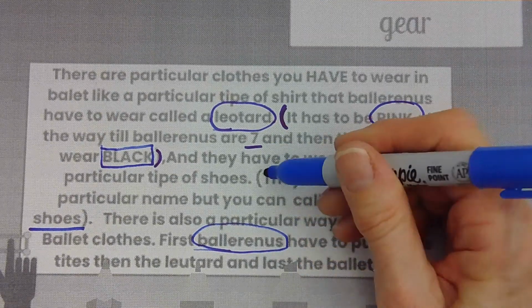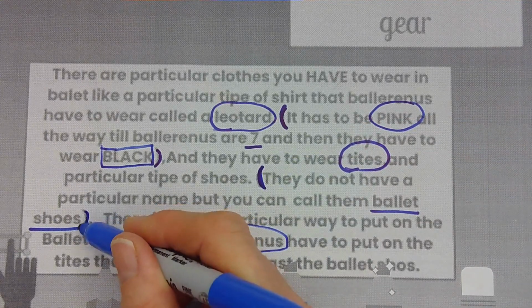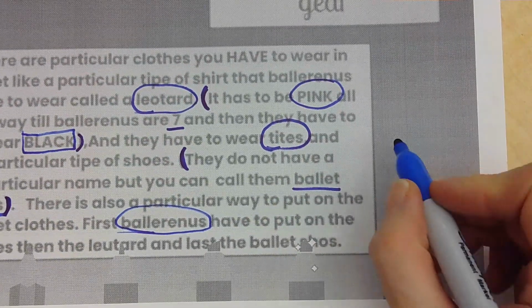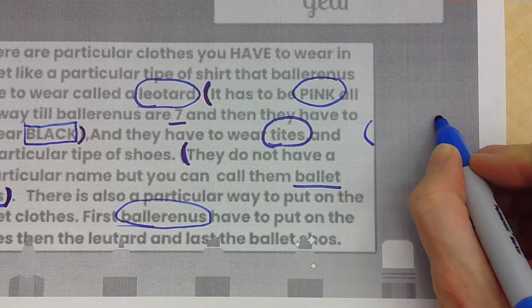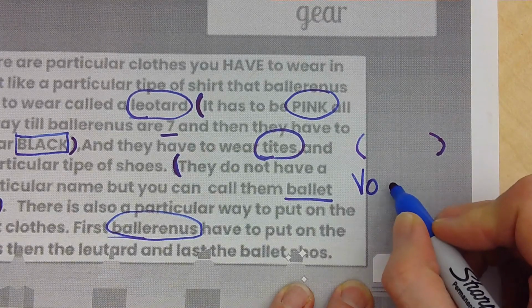And then she tucked in another teaching idea right here, that the ballet shoes don't necessarily have a particular name, so you can just call them ballet shoes. Nora, fabulous. I hope that you realize by sharing your writing with us, Nora, you've given us some great ideas about how we can use parentheses and how we can use specific vocabulary words.